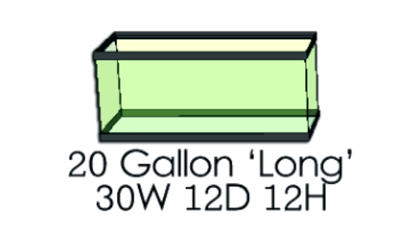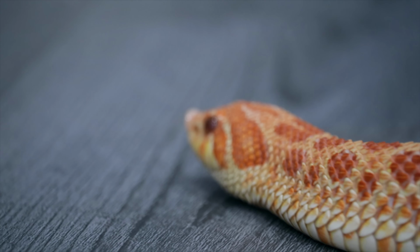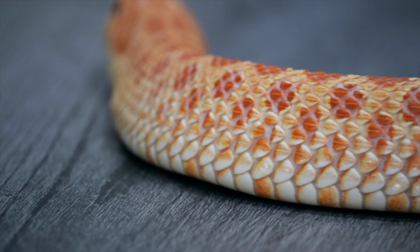20 gallon enclosure. So this is 30 inches times 12 inches times 12 inches high. And I'm talking about 20 gallon longs, by the way, not the 20 gallon high fish tanks. And the reason for this is, well, we're gonna be talking about a terrestrial species, hognose snakes. Now I'm talking about the Western, or what are they called? They're not Westerns anymore. Plains hognose, right? Affectionately known as Western hognose forever and ever.